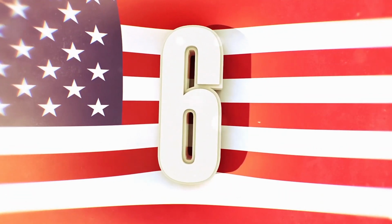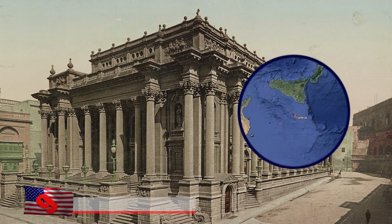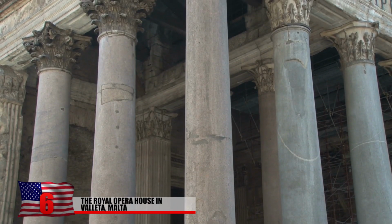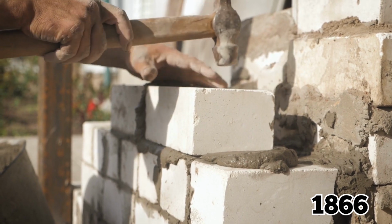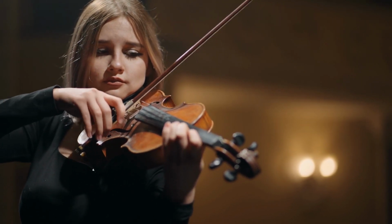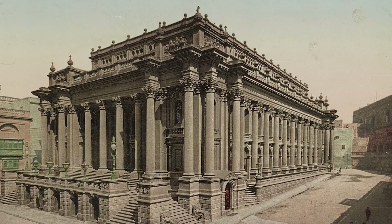Number 6. The Royal Opera House in Valletta, Malta. The Royal Opera House in Valletta, Malta was a beautiful example of neoclassical architecture featuring ornate columns, grand archways, and detailed stone carvings. Construction was completed back in 1866, and it became a cultural landmark for the island nation, not only for the grand scale of the building, but for the many performances held here by artists from all parts of the globe. But just 7 years later, the first tragedy would strike.